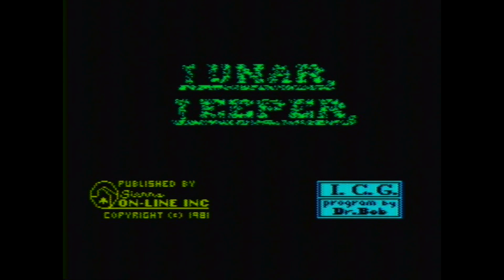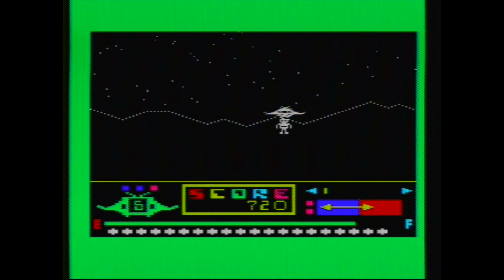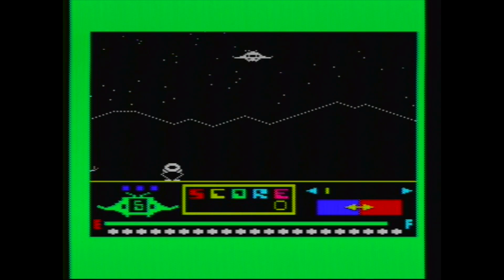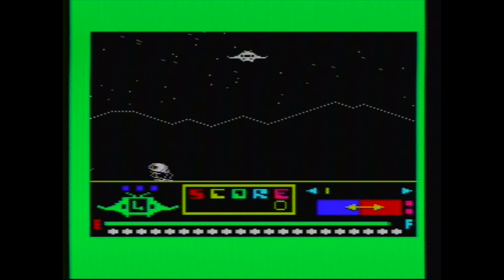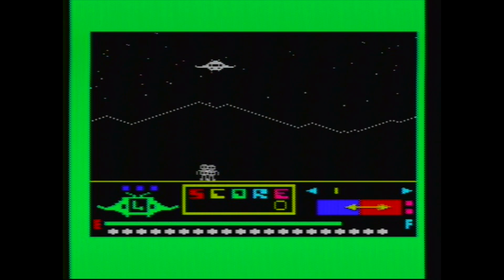Next up is Lunar Leaper by Sierra Online in 1981. Admittedly, I didn't know Sierra ever made any VIC-20 games. I guess I was wrong. Anyway, I've never played this game before either, and at first I wasn't even sure which creature I was supposed to be playing. I saw the little leaping critters, so I thought, with a name like Lunar Leaper, that I'd be playing the Leaper, but apparently I moved the flying saucer.